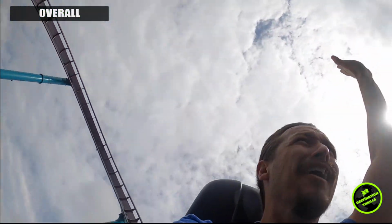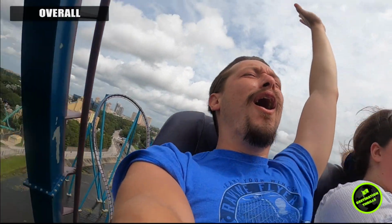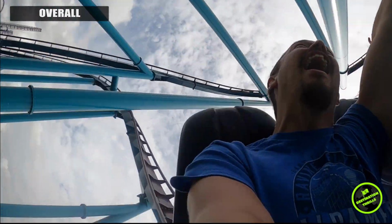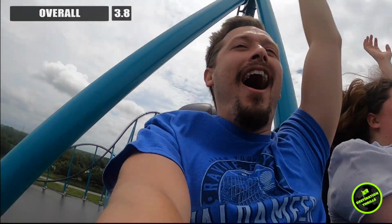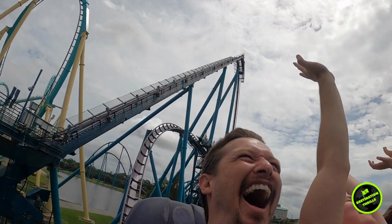There is definitely a lot of good qualities of this ride. However, for me personally, I prefer a more intense, out-of-control experience, and Mako just wasn't quite that. Now, in my head, I jump back and forth on giving this a 3.5 or a 4, so I think for the first time ever in these reviews, I'm going to go in between and give Mako a 3.8 rating overall.